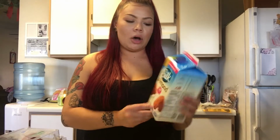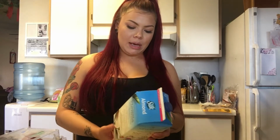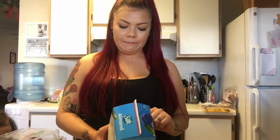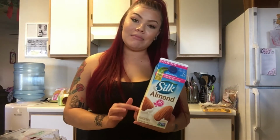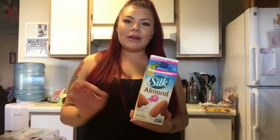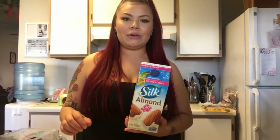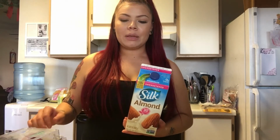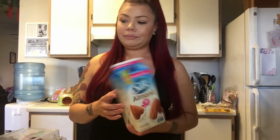So this is almond milk by Silk. It's only 30 calories per serving, which is an entire cup, which is awesome. And there's absolutely no sugar in this. There's 1 gram of protein, and there's only 2.5 grams of fat. This is so good. This is what I use in my coffee, and the very few times that I have cereal, I don't ever eat cereal. If I eat cereal, it's the plain Special K, but I really don't eat cereal. I just use this to top my coffee off with.